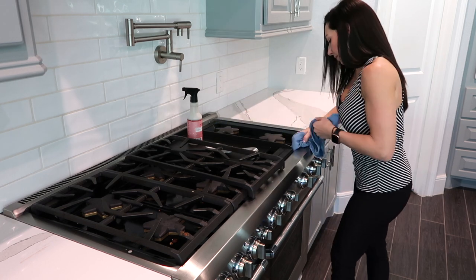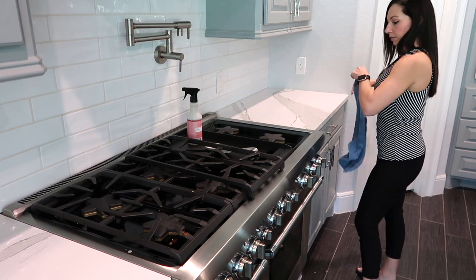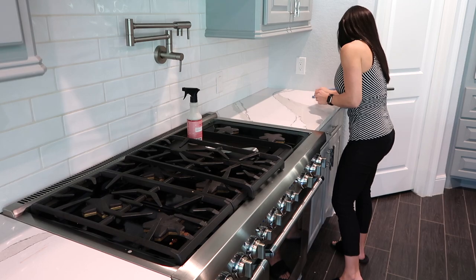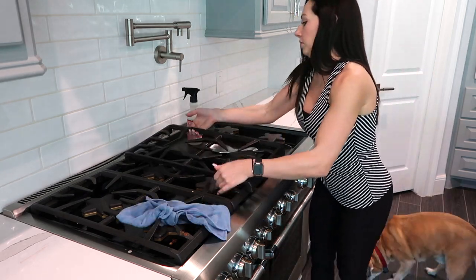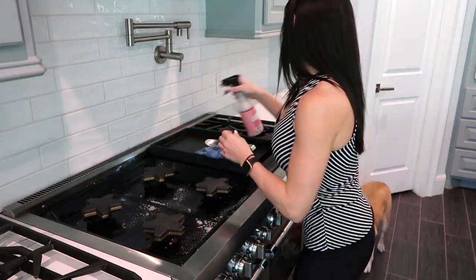So I'm just going to wipe down the stove. It had accumulated food and stuff just from the past couple days. But if it looks like I'm throwing everything on the floor, I am throwing all the crumbs and stuff on the floor because I'm gonna run the vacuum here in a second. So I just toss it on the floor until it's time to vacuum it all up.